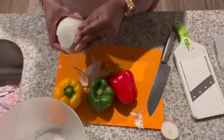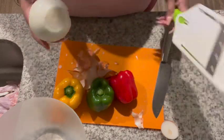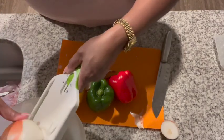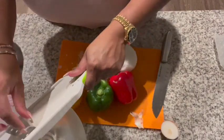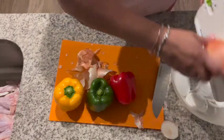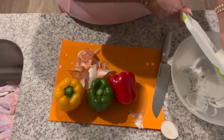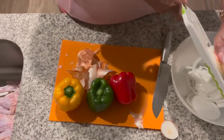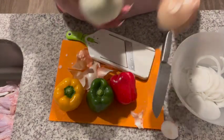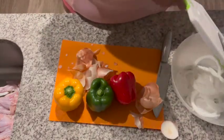All right, guys, so right there I showed you guys how I use my slicer for my fruits or vegetables. Now here, I'm just going to be peeling that first layer off on the onion so that way you can get a good thin slice and you're not putting some of the skin of the onion inside of your food. Be very careful when using this because you can cut yourself if you are not taking your time. I advise you to use the guard if you have the type of vegetable or fruit that could slip out of your hand. So just be mindful of that.